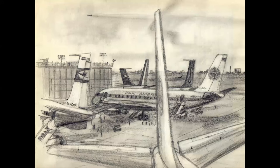So with my sketch pad, this is the kind of stuff I'd be doing. And I just couldn't get enough of it. And it's observational drawing. This is the basic skill. It's like practicing scales as a musician. This is the basic hand-eye coordination that you need to be an artist, regardless of what the subject matter is. But for me, it was airplanes.